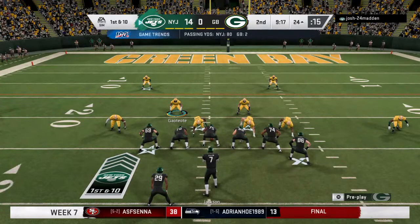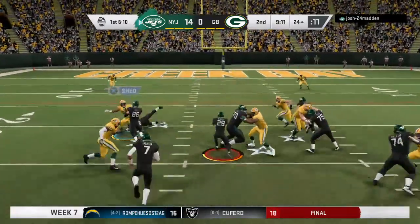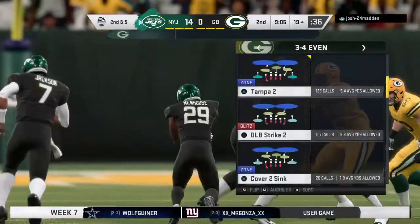They're not ready for this, man. They're not ready for this. They still playing football. They'll run it now out of the gun. And he'll get about 5 here as he'll take this down inside the 20-yard line.